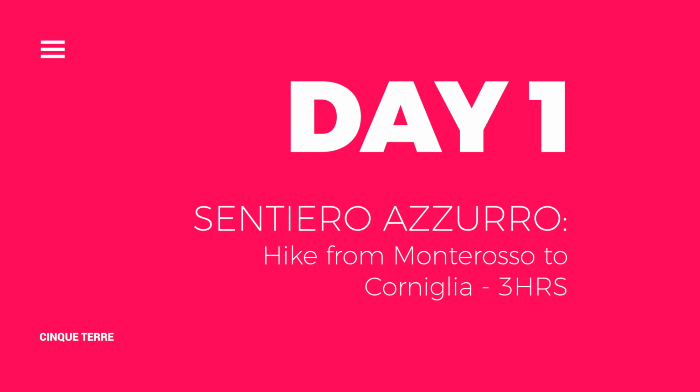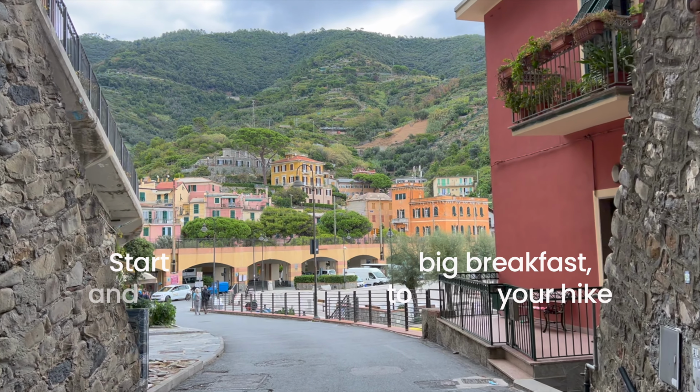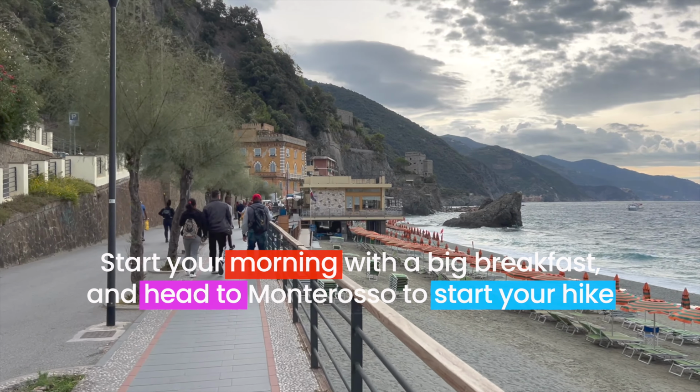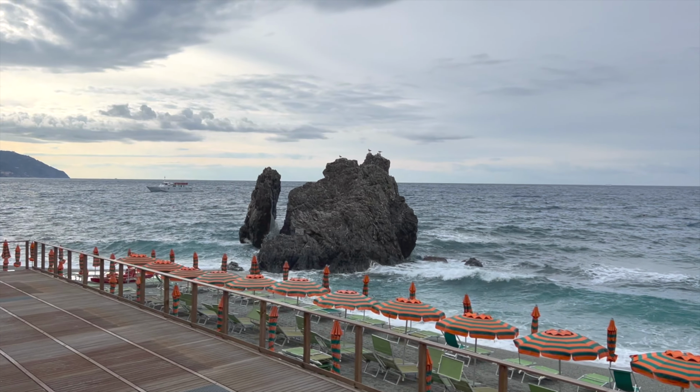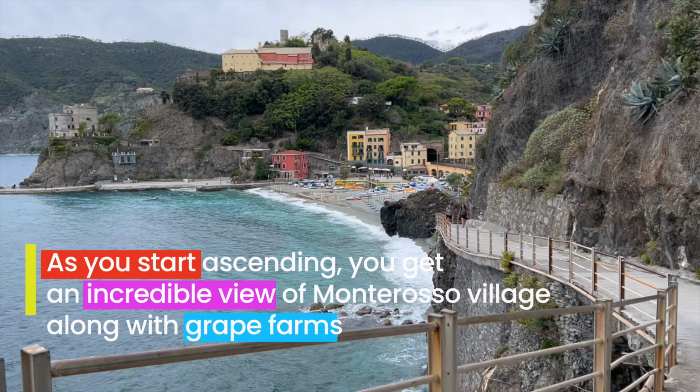So for day 1, we are going to do some hiking. We are going to go from Monterosso all the way to Corniglia by passing through Vernazza. The hike takes about 3 hours. This hike is very popular, so make sure to start early to beat the crowd.